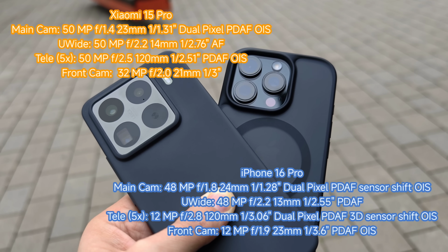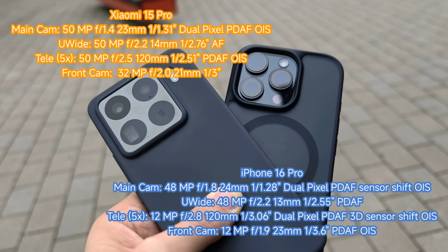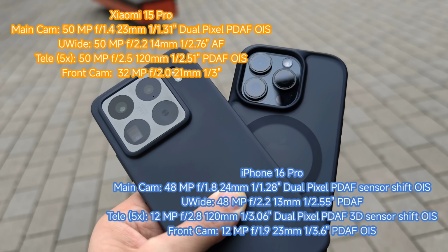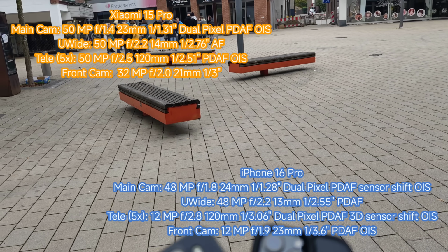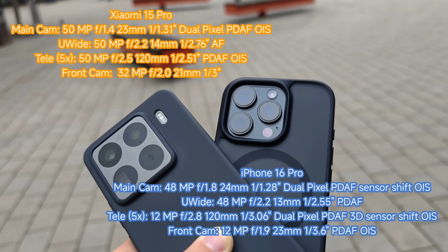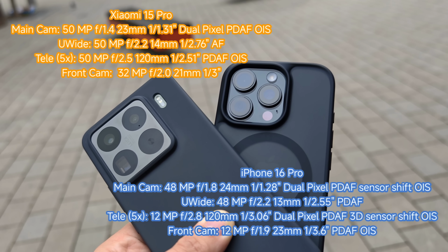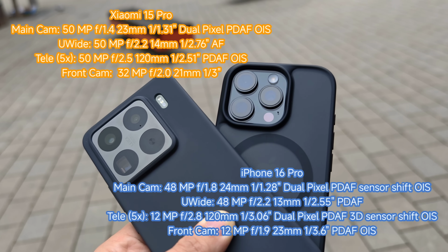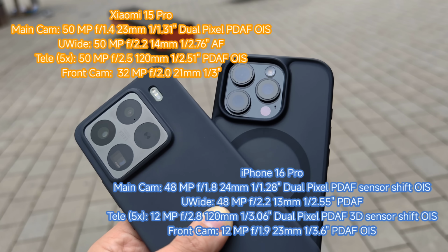So the 15 Pro from Xiaomi has a 50 megapixel main sensor, a 50 megapixel ultra wide angle, and a 50 megapixel 5x periscope zoom. And the iPhone has a 48 megapixel main camera sensor, 48 megapixel ultra wide angle, and I think it also has a 48 megapixel, no, I think it's still a 12 megapixel 5x tele zoom lens.